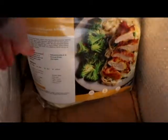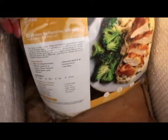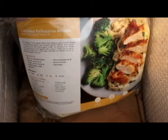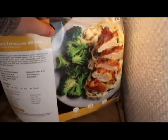I'm super excited to try these things out. And the last one is the chicken fettuccine alfredo. I don't know if they will look quite as good when I make them, but I'm sure they will taste fabulous. And let's see what's in here.